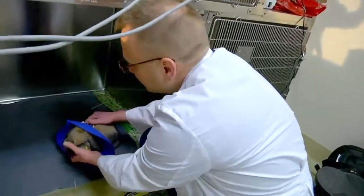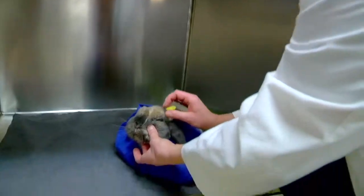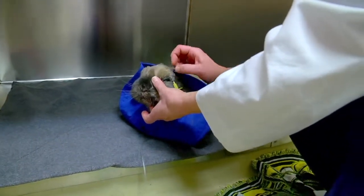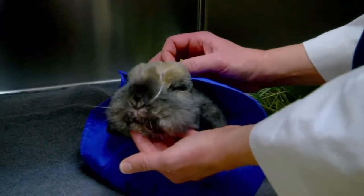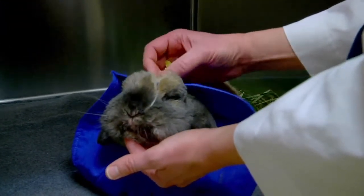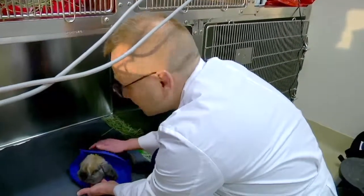We have a tube in Charlie's nose right here. Here's a yellow piece. This is the end. It's called a nasogastric tube, and this goes right into the nose and down into the esophagus so that we can feed Charlie while his tongue is healing.